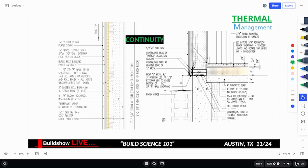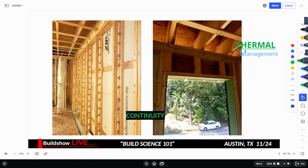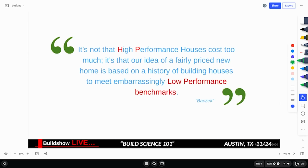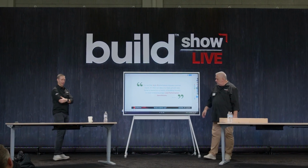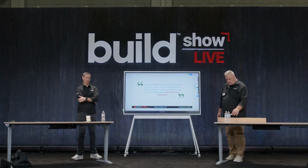Continuity, one of my favorite words. Some details here. You'll see these in some other presentations too. Pocket headers. We don't want to make sure Matt isn't late. And Matt, you had the... It's my favorite quote from you, Steve. I heard this many, many years before we were friends really ago.